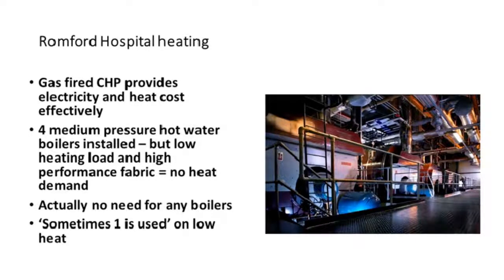However, there were some things which happened which I felt were wrong at the time, and I think have proven to be so. The hospital included gas-fired CHP, which provided electricity and heat at very cost-effective rates, but the hospital also included 4 medium pressure hot water boilers, even though the building itself was operated 24 hours a day. So a lot of internal heat gain.